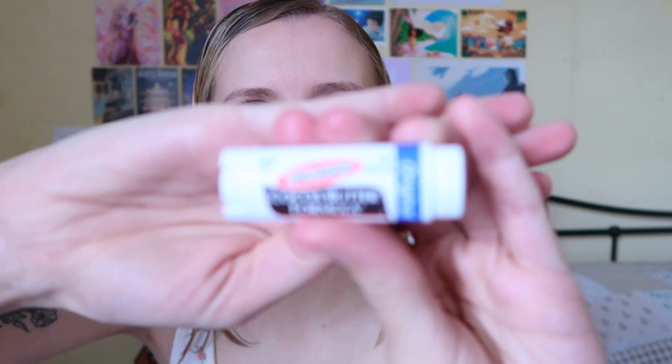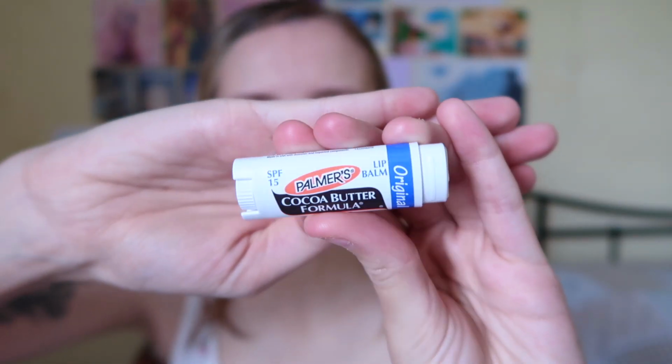The next thing I'm going to use is this Palmer's Cocoa Butter Lip Balm, which I absolutely love. It's SPF 15 as well, so it's good to protect you from the sun, because protecting yourself from the sun is very important. I'm not going to talk when I do this. Honestly, this stuff feels amazing, and then I'll put that on throughout the day.